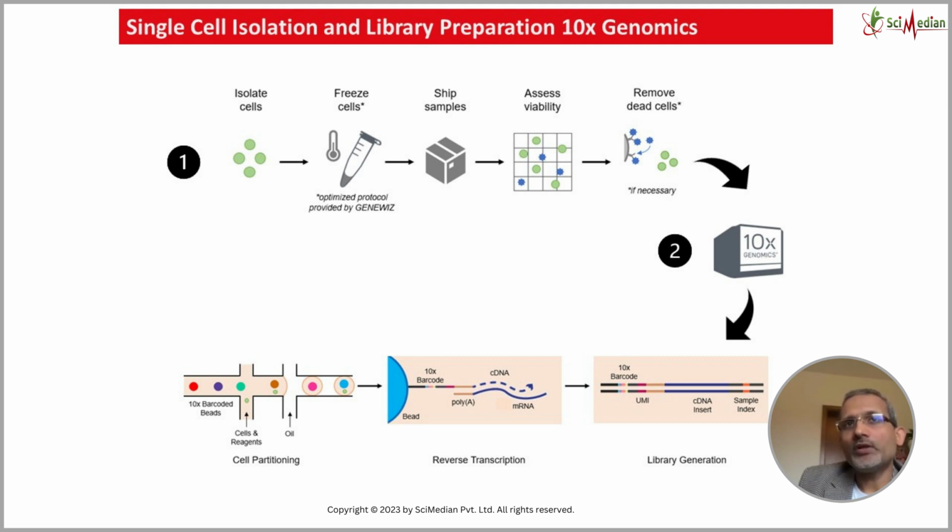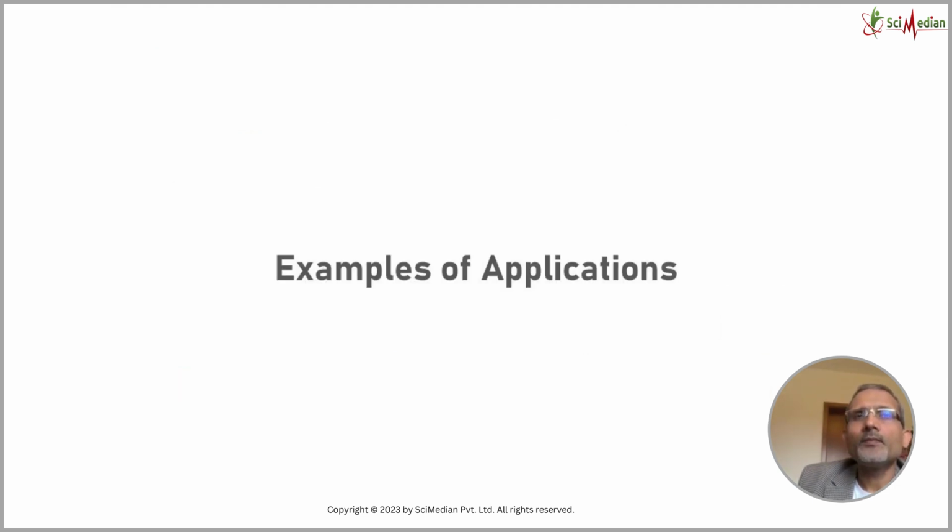Within this Chromium controller, the cells are loaded onto a microfluidic chip and encapsulated within droplets containing barcoded gel beads and reagents for reverse transcription. Following cell lysis, the beads capture the poly A tails of the mRNA molecules. Reverse transcription generates cDNA tagged with a 10x barcode to identify the cell and a UMI, or unique molecular identifier, to label the mRNA transcript. The pooled cDNA is amplified in bulk, and Illumina adapters including a sample index are added to the fragments to generate sequencing libraries.